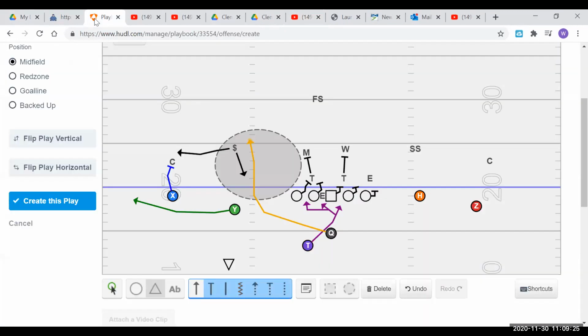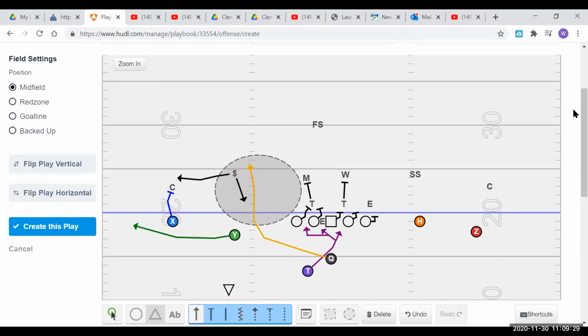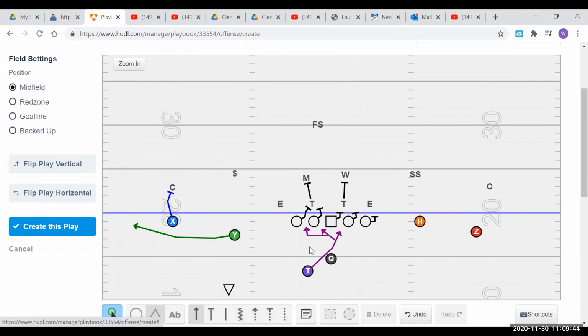Now, the last thing I'm going to show you guys is a post-snap RPO. And I've got one example. We do this all the time, though. I just didn't feel like digging to find the perfect clip. So if you want me to go in more detail on RPOs and stuff later, I can do that. Here we go.